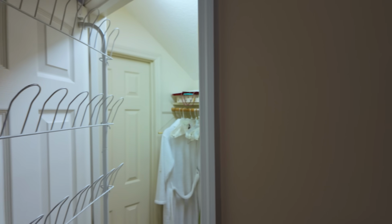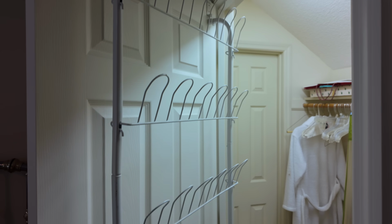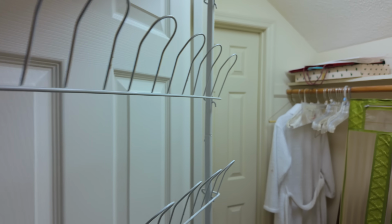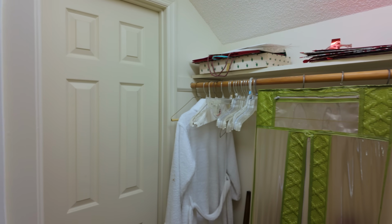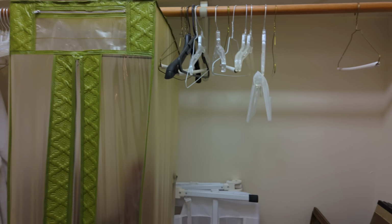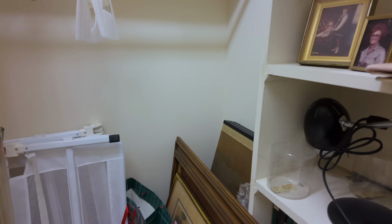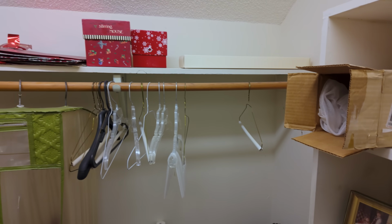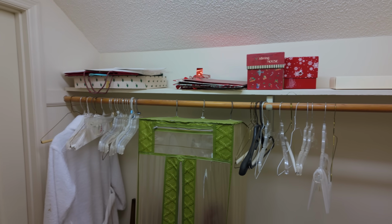So let me just quickly show you this closet. I'm going to turn this camera around, and you can see there is a shoe rack on the door. There are no shoes. A few things in here that are just sort of sitting here. And like I said, there's not a lot in here, but most of it is totally unused or forgotten. And so we're going to take a few minutes and work through this.